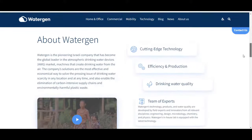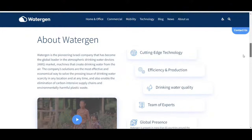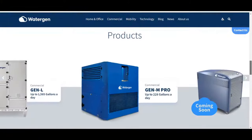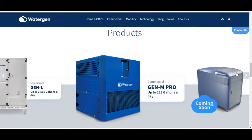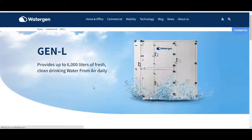So, yeah, the global leader in atmospheric water generator devices, WaterGen. And as you can see, here are the different products. This one, I believe, does up to 228 gallons a day. This one is up to 1,500 gallons a day. That's quite a big feat.